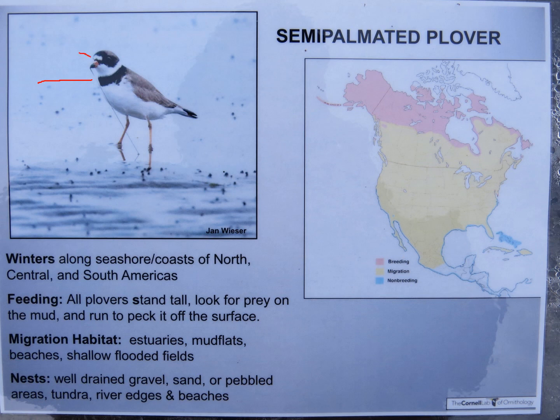Notice the bicolored beak, orange at the base and black at the tip, and the white forehead right here, and then the black mark on top of the head that extends down and around the eye like a mask, and yellow legs.